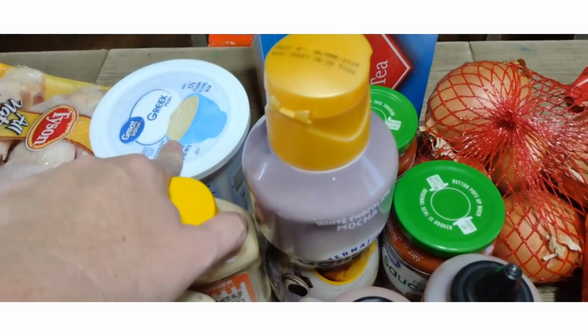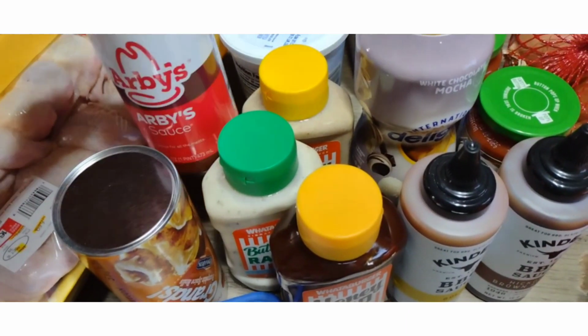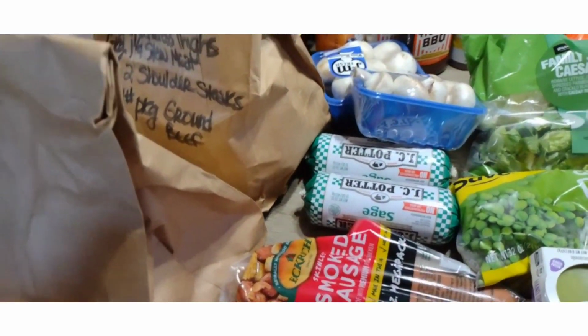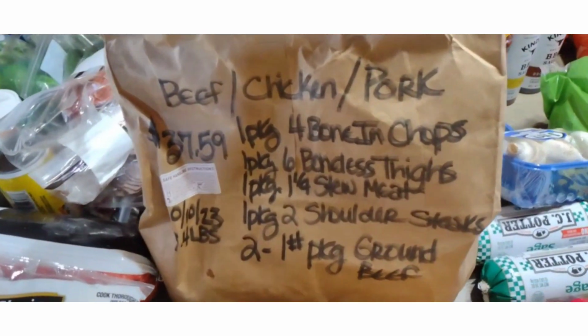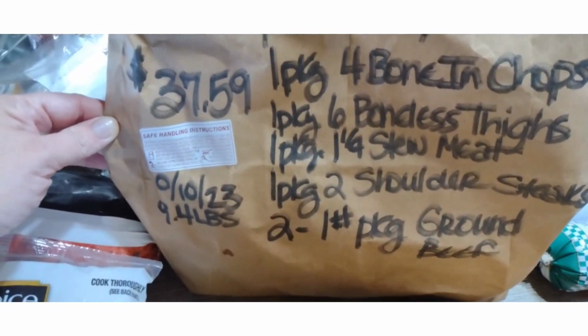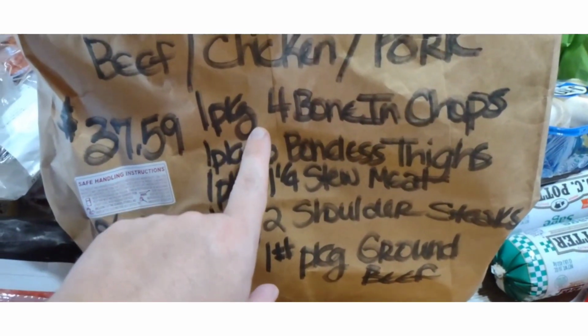That's the other pumpkin cinnamon rolls. And then we're low on a lot of condiments, so I grabbed some Whataburger, honey barbecue, buttermilk ranch, and some honey mustard. Got my Greek yogurt, which I use as a sub for sour cream. Arby's sauce for when we do our at-home Arby's.